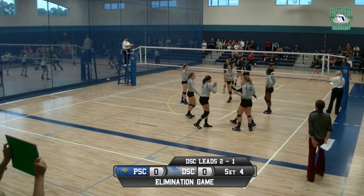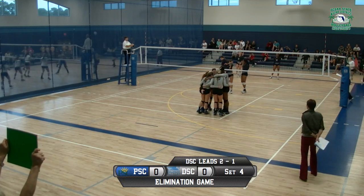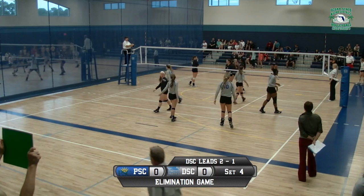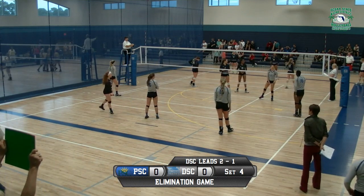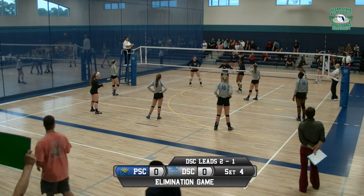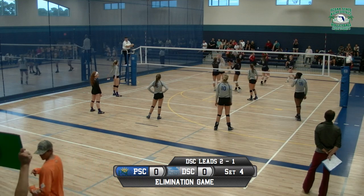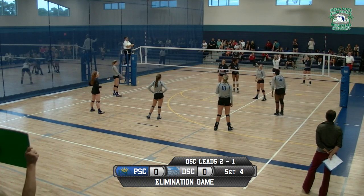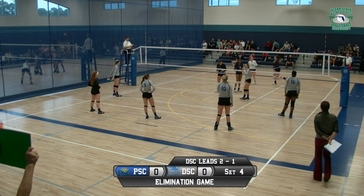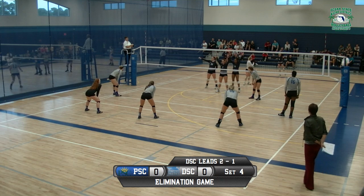And we're back in set 4 of a matchup between Pensacola State College and Daytona State College. Pensacola quite literally fighting for their life here in this state tournament. They win this one or go home. They were in the same situation last set and they pulled it out, winning 25-22. But Daytona leading most of the game. Back and forth, that set was. Pensacola will have to win here or go home. Daytona up 2-1.